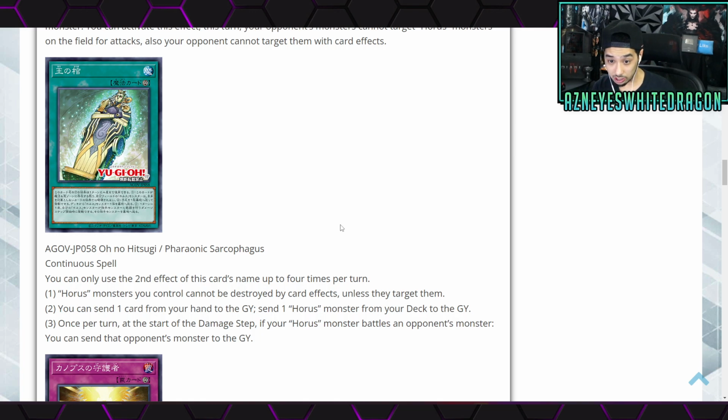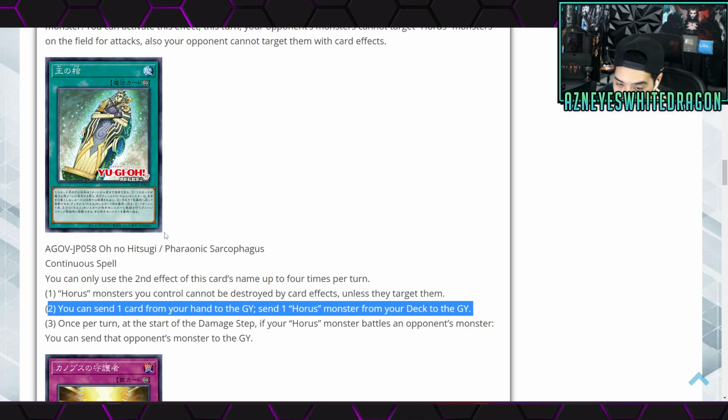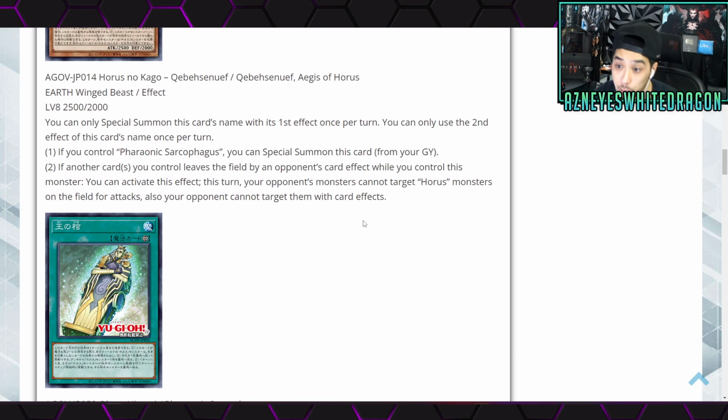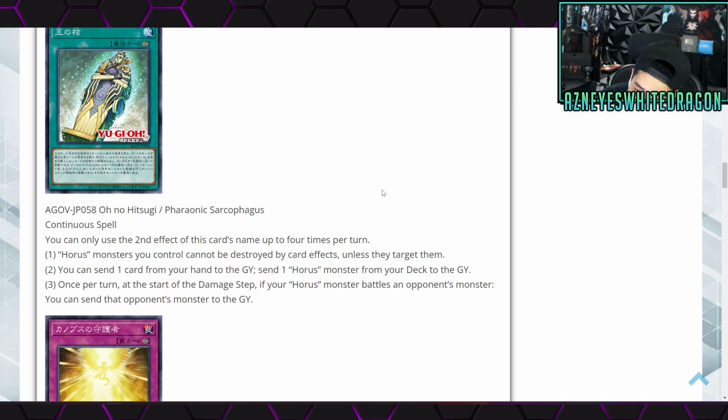So you have Foolish Burial, and it's a continuous, remember? It's not like a once per turn, and it's 4 times per turn. What? Okay, you can only use the second effect 4 times per turn. I mean, there is so much potential for this, maybe even in other archetypes. Because remember, you just bring out all the monsters and you just link. Dude, I think this archetype is beyond broken. What were they thinking? 4 times to have 4 dumps?